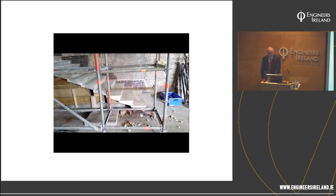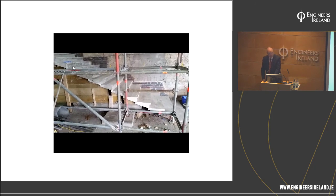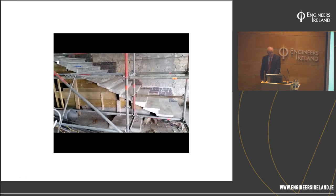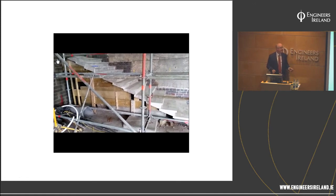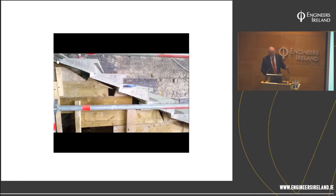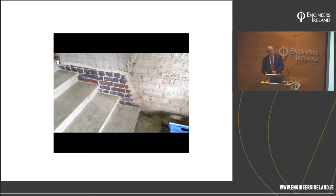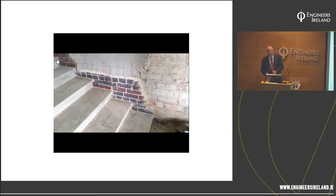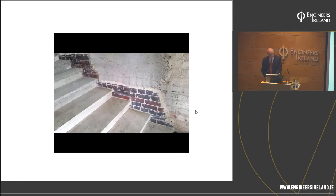And this is it. You can see here 3 Portland treads into the wall. Mass concrete above it. On a cantilever stairs, the most heavily stressed treads are the top one and the lowest one. So given that most of the load is coming directly down the flight, we put the stone treads where they're going to get most stress.